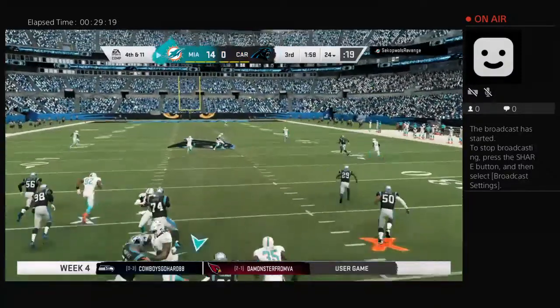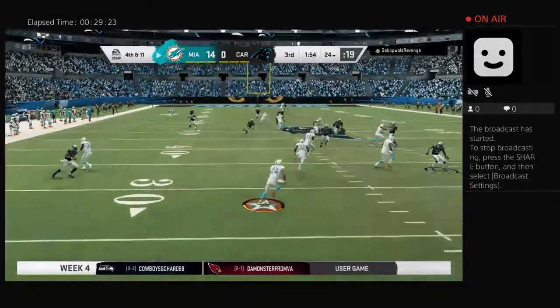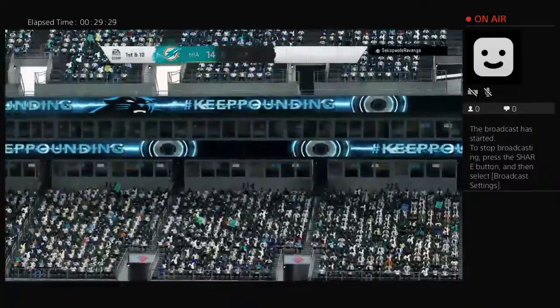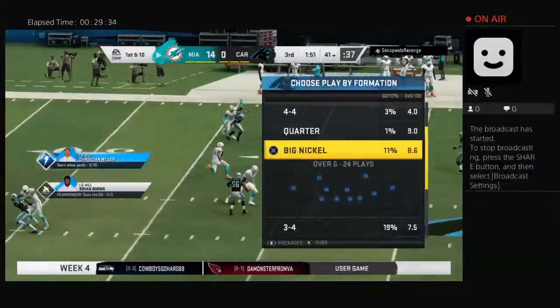His first punt, 45 yards. This looks good as well. That's taken on the 25. A nice job on the return there, 16 yards. And that will give the offense good field position as they take over.